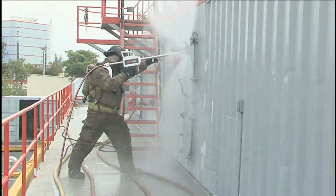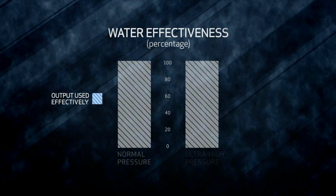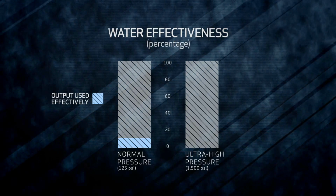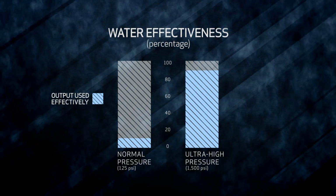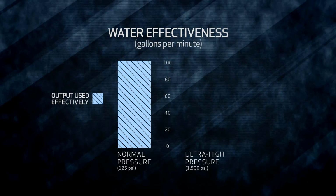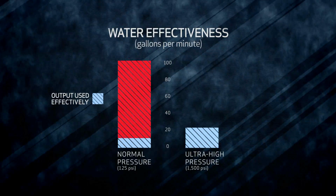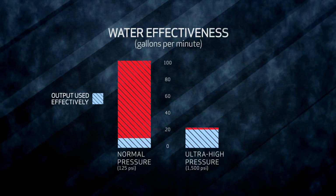Tests show that ultra-high pressure, or UHP, is up to twice as effective as normal water pressure at extinguishing fire, and UHP accomplishes this feat using just a fraction of the water. With normal water pressure, only 10% of water directed at a fire is effective in extinguishment, while with UHP, a full 90% of water goes to work in putting out the fire. So let's compare normal water pressure flowing at 100 gallons per minute to UHP flowing at just 20 gallons per minute. With normal pressure, only 10 gallons are put to good use. With UHP, a full 18 gallons are effective in extinguishment.